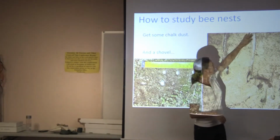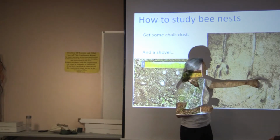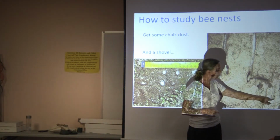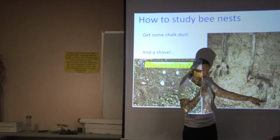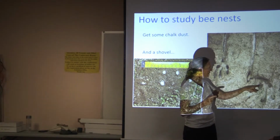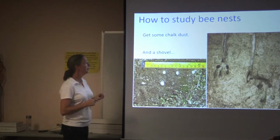And usually in a ground nesting bee, you'll see some variation of this, where you have a series of little chambers coming off, and each one of these would have a ball of pollen in it, an egg, and then it would be backfilled. And then she'd move on and put another single egg by itself in here with pollen, backfill it, and then another here, and you can see all of the little ones.